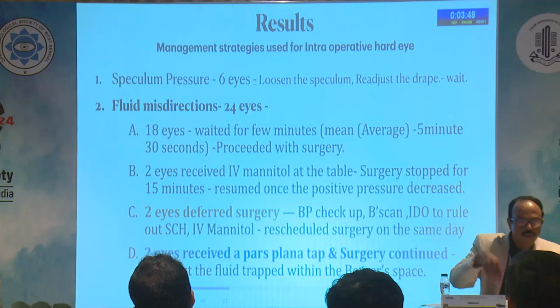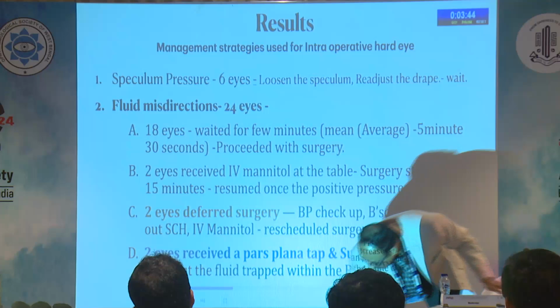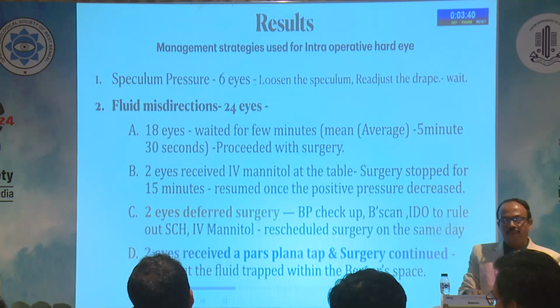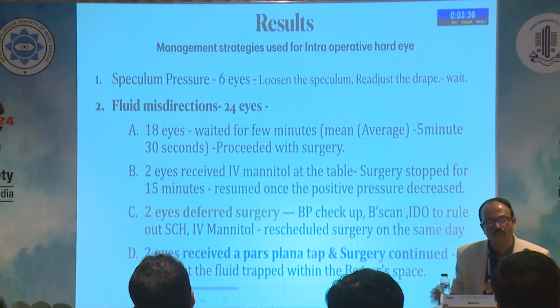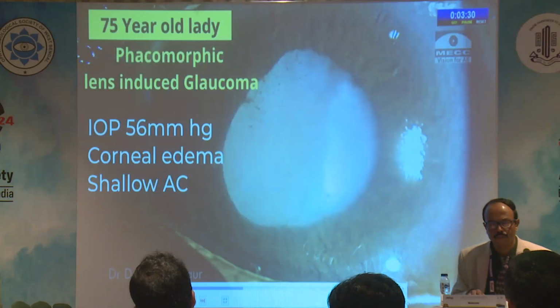In 18 eyes of the fluid misdirection, we had to just wait for a few minutes and the eye would soften and proceed. 2 eyes received IV mannitol at the table itself. 2 eyes we had to defer the surgery for a few hours, analyze and then go back. And 2 eyes where we did a pars plana tap at the primary setting itself, and we could continue with the surgery. Let me take you through a few case scenarios.